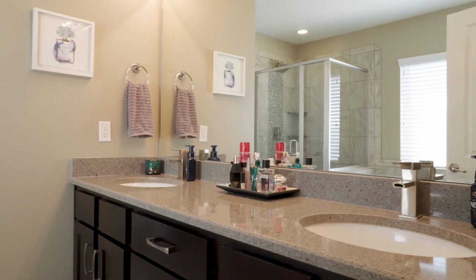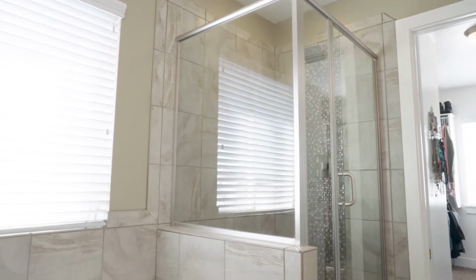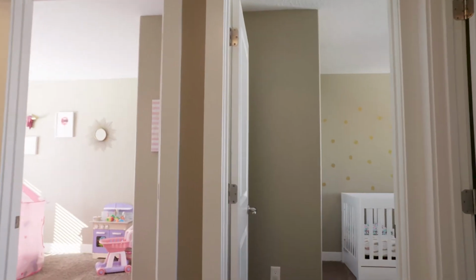You have the double vanity, which is so desirable. You have your shower off to the side there, and I love the detail work inside with the tile. And then also this jetted tub. How nice is that? Yeah. Boy, everywhere you look, they've done some really cool styles and put some really trendy little things in there to make it just pop, which I really like.